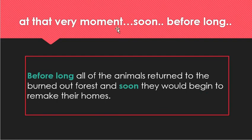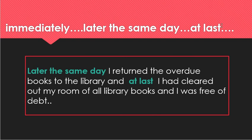At that very moment, soon, and before long. Before long, all of the animals returned to the burned out forest, and soon they would begin to remake their homes. Immediately, later the same day, at last. Later the same day, I returned the overdue library books. And at last, I had cleared out my room of all library books and I was free of debt.